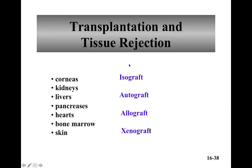Okay, tissue rejection after transplantation. Remember that we have all of these MHCs, right? Those MHC antigens on our cells. It's really important that we match as many MHC antigens on our cells to the tissue that we're going to be receiving.